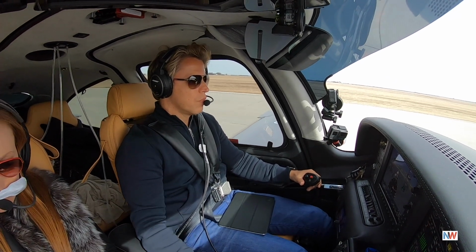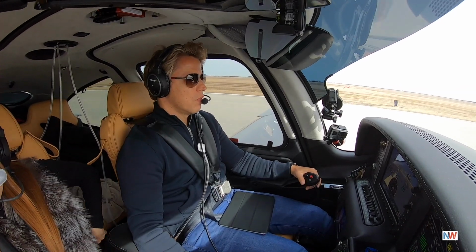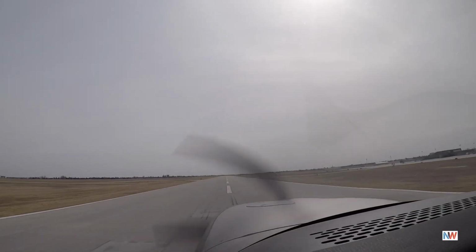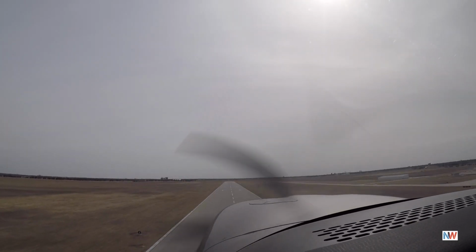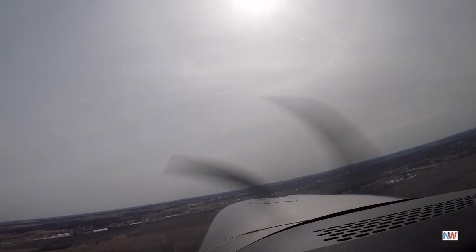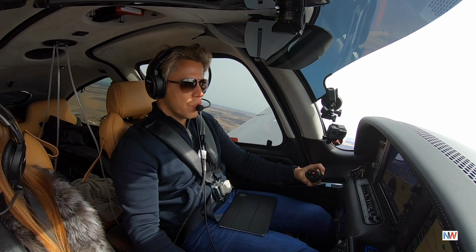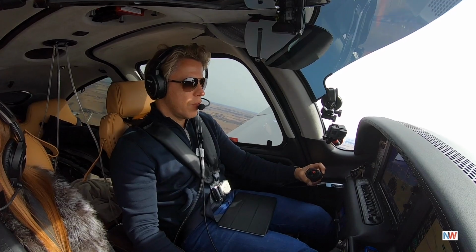Full power. Airspeed's alive. Everything's looking good. And rotate. Flaps up. Sirius 122 Sierra Zulu, contact departure control, have a great flight. All right, over to departure. Thanks so much. Minneapolis Center, good afternoon. Sirius November 122 Sierra Zulu, turning on course, climbing through 2.8 for 8,000.